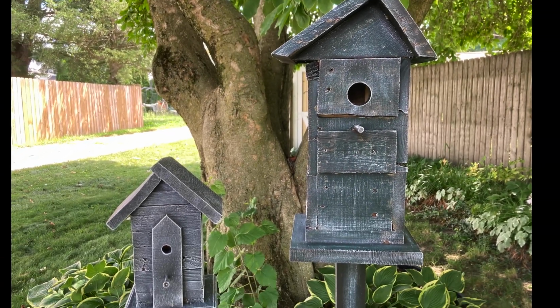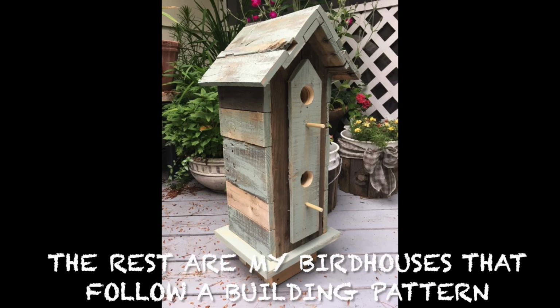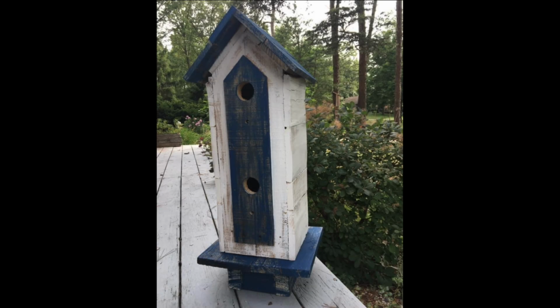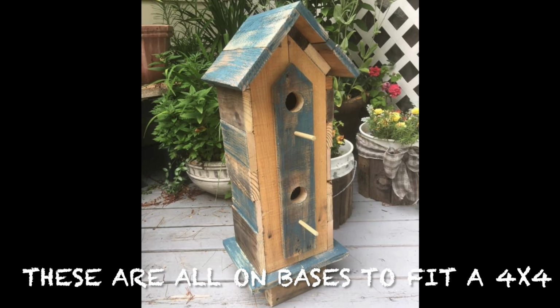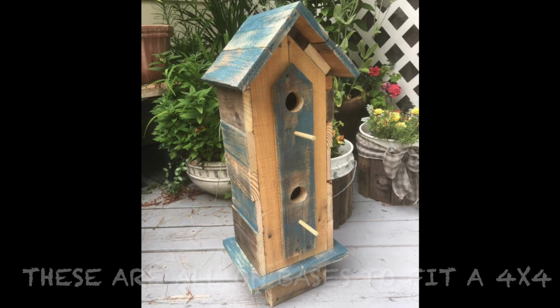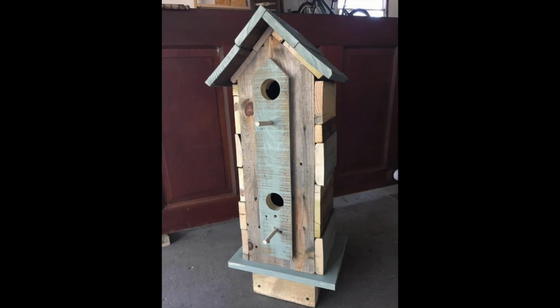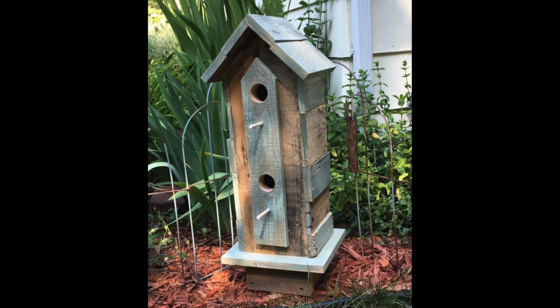I do have one design that follows a pattern through the building process, but even none of those are identical to each other. But they really are very similar, and I had been selling them for $35 each. Now, it's been a while since I've made them because I've been so busy transitioning from Indiana to Tennessee. So I really would like to get back to building some of these and maybe even having them available to sell and ship out on my website.